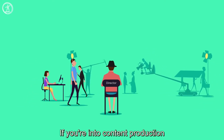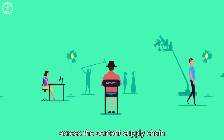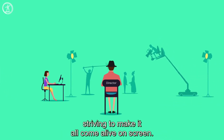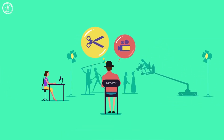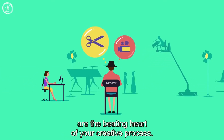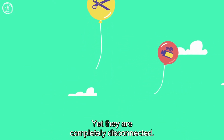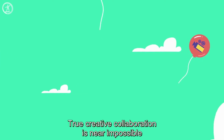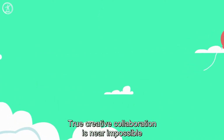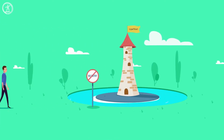If you're into content production, you certainly know the many people and teams across the content supply chain striving to make it all come alive on screen. And as a vital part of the effort, production dailies and post workflows are the beating heart of your creative process. Yet they are completely disconnected. True creative collaboration is near impossible across so many disparate systems and applications.